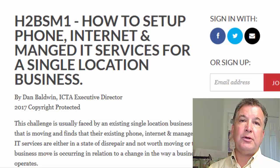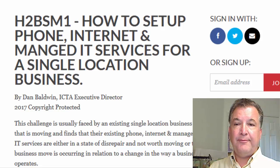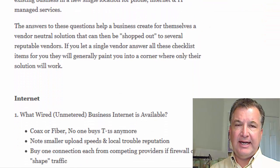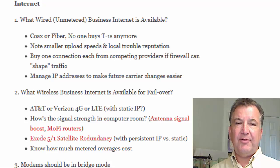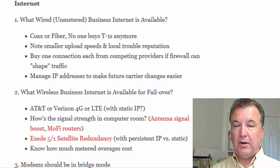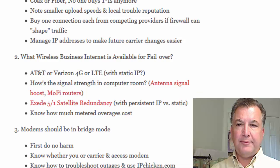You'll have your own vendor neutral solution fleshed out, and then you can go in any direction you want. I've got an outline here that takes you through everything you need, even though a lot of people mostly want to know about their phones. It really starts with your internet, because you have to have your internet connection squared away to have your new VoIP hosted phones work well. Very few people are buying phone systems anymore that are based on the old copper phone lines, and so all the dial tone goes through the internet, so you want to make sure that your internet is squared away. So we're going to talk about the internet for a while.